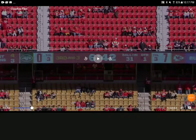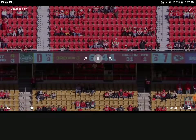Let's take a look at some video and give you a better idea as to why the Jets' problems are not going to go away anytime soon. As you can see, it's 3rd and 3 on the 31-yard line. They're on the KC 31, first quarter. Let's take a look at this play they're going to run.